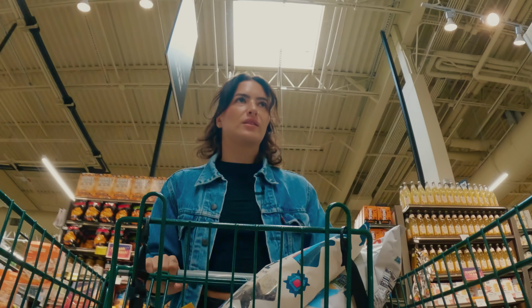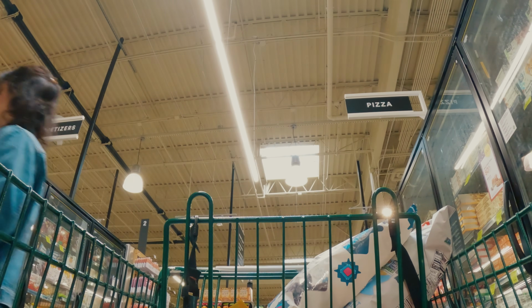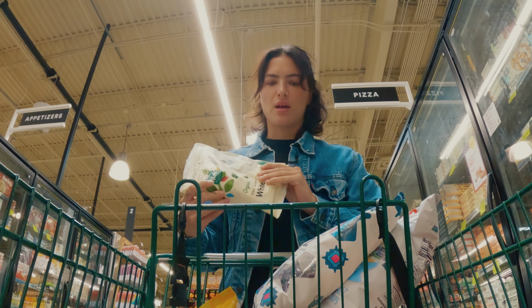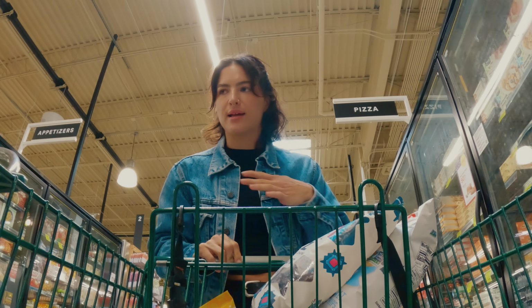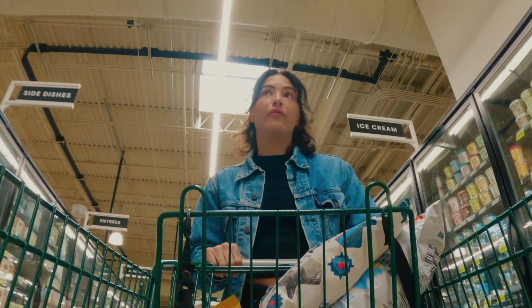The layout of this grocery store is a little bit odd, so we're kind of bouncing around. I'm gonna get some frozen rice. Something about this microwavable Thai jasmine rice from Whole Foods just hits different. It's so delicious. Even when I make homemade rice, it doesn't even come close to being as good, and I can't figure out why, but that's just what we buy now. Tim goes through like a full bag a day.